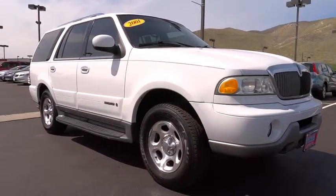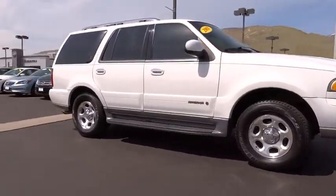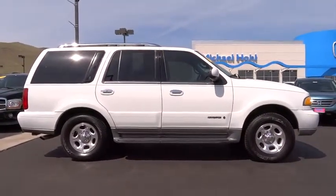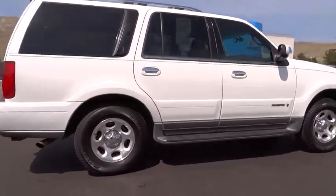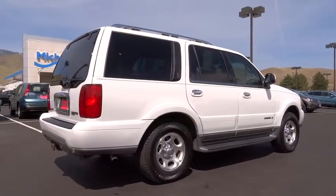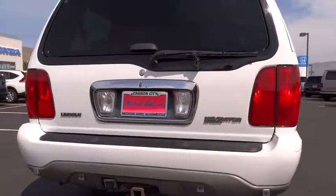The 2001 Navigator. The Lincoln Navigator offers over 100 cubic feet of cargo space, 3 rows of seating for up to 8 passengers, and best-in-class legroom, as well as an authoritative 5.4-liter 3-valve V8 flex-fuel engine. This luxury SUV is powerfully persuasive. This vehicle has less than 130,000 miles.